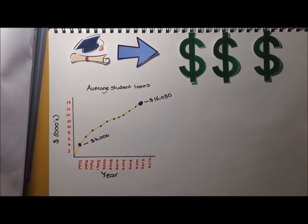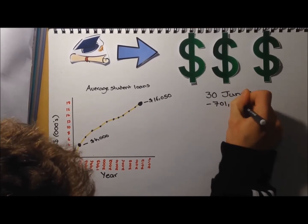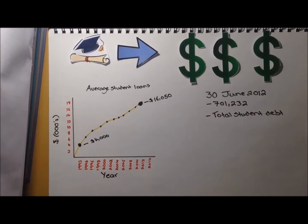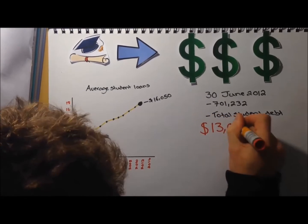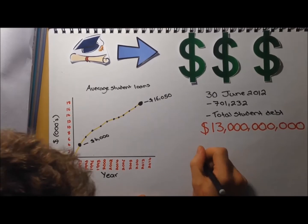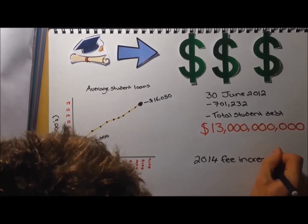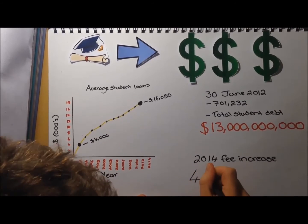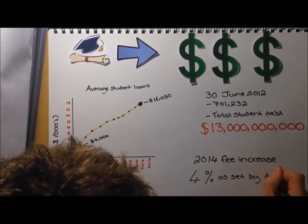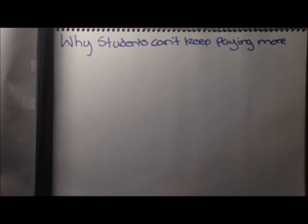As of the 30th of June 2012, there were 701,232 students borrowing under the student loan scheme, and total student debt had reached a whopping $13 billion. That's enough to buy everyone in New Zealand a beer at the pub every day for a year, or 4.8 iPads each.